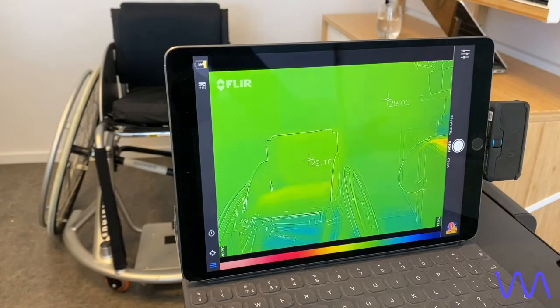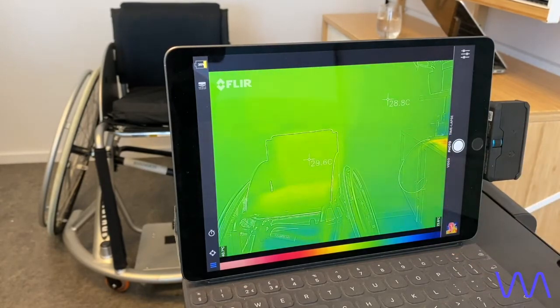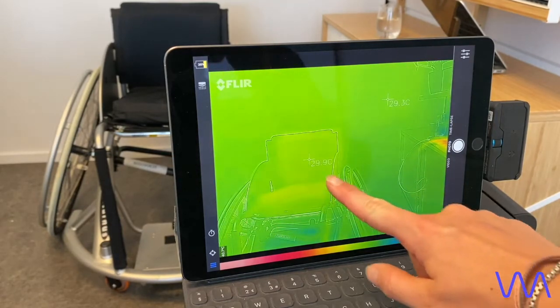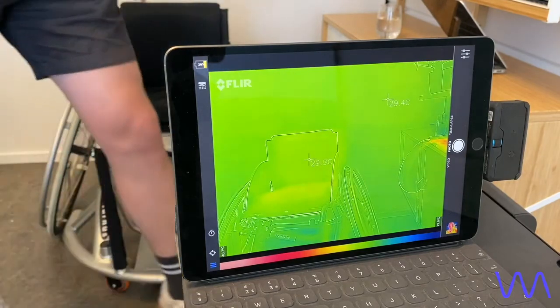chair. As you can see, the environment temperature is around 28.8 or 29.5, and the product itself is just a little bit hotter at 29.7. Remember those, and let's now bring in our person to sit down.